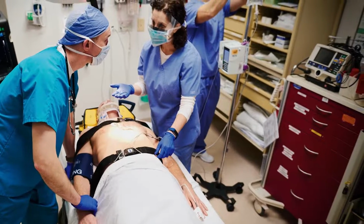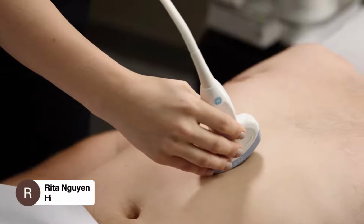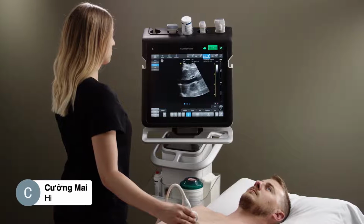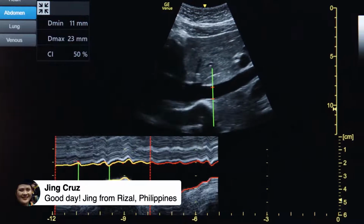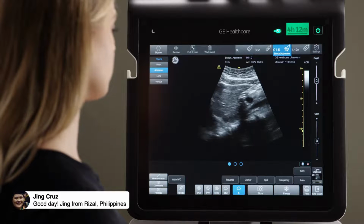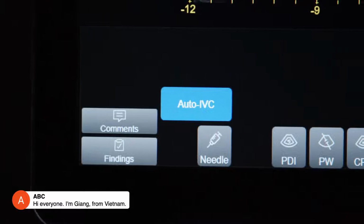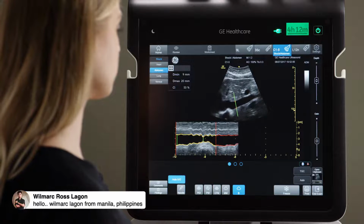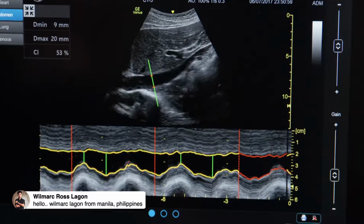When you are determining the cause of shock, you may want to assess the respiratory variability of the IVC. The collapsibility index is a useful tool to evaluate the IVC. But taking all the measurements to perform and calculate the collapsibility index can take too much time. With Venue, if you obtain the IVC view, Venue calculates the collapsibility index for you. Find the IVC, making sure the diaphragm is in view. Press the Auto IVC button. Venue searches for the appropriate place to measure the minimum and maximum IVC diameters within the breathing cycle. Not having to make manual measurements may save you multiple steps and time.